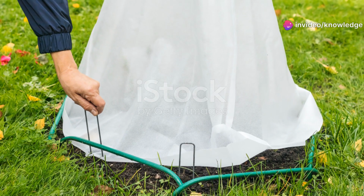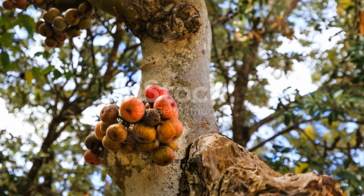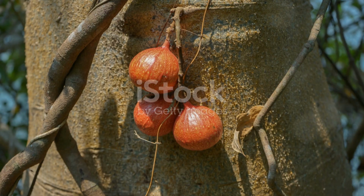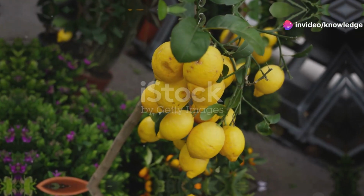In colder climates, container-grown fig trees will need winter protection. Move the pot to an unheated garage, shed or basement where temperatures stay above freezing. Water sparingly during dormancy. In spring, once the threat of hard frost has passed, gradually reintroduce the tree to outdoor conditions.